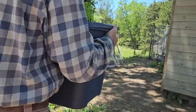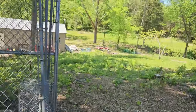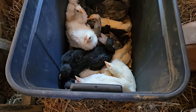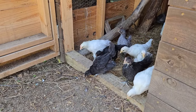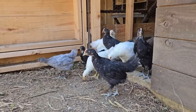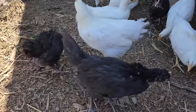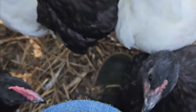Baby chickens moving outside. They are 4 weeks old today, so they are getting a brand new house. Ready? Come on out, chickens. Y'all ready? Hello, baby chickens. Oh, look at y'all. Hello, boys. It's a big wide world out there.